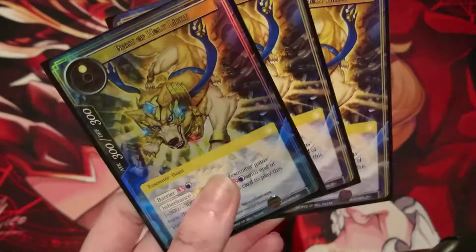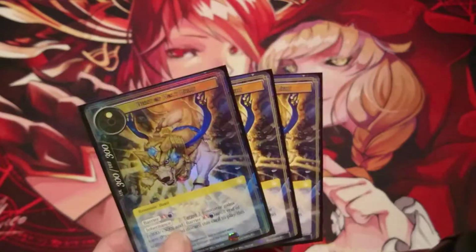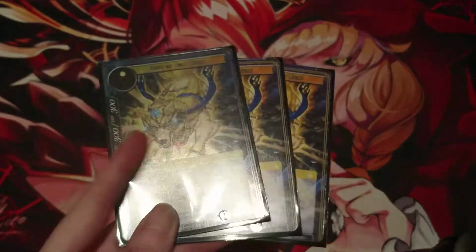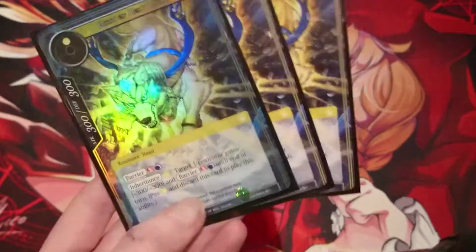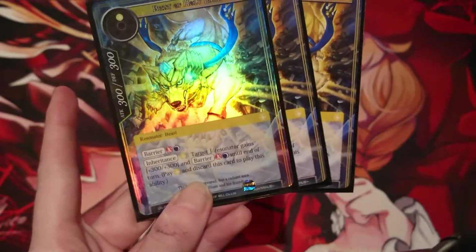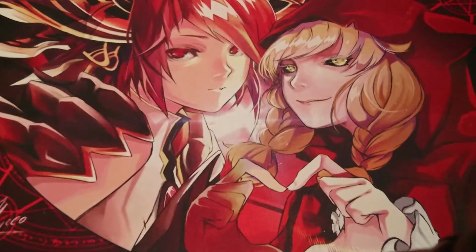Now, the main reason I'm running this is because of its inheritance. Its inheritance is extremely handy, so preferably I would prefer to keep this in my hand and wait it out, and then cast the inheritance rather than actually play the actual Resonator, because for a 1 drop it's okay, but I would rather keep it in my hand as an extra spell, whatever, and be able to boost something by 300 and give it barrier from darkness and fire. So that's really the main reason why we're running it, and we've got 3 of these in our deck.